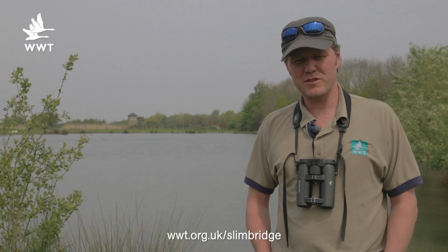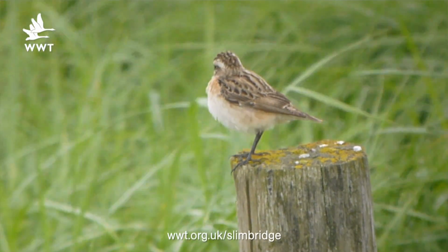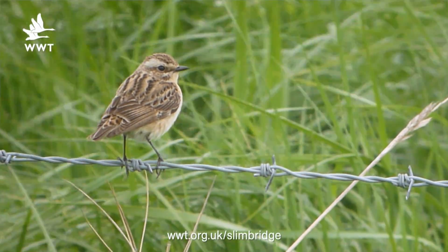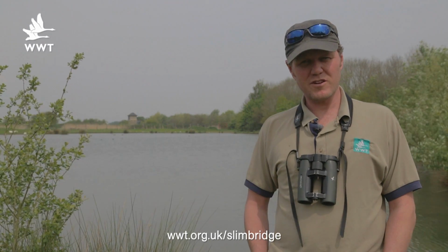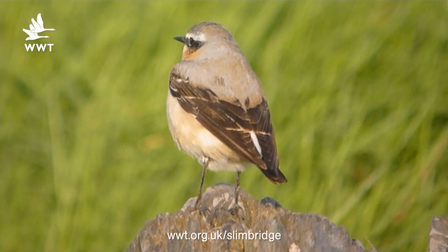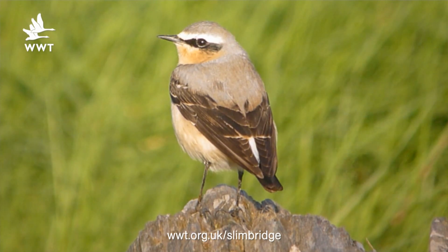We have whinchats and wheatears, which have been spending the winter months in Africa. Whinchat is smaller of the two. It's got that lovely stripe above the eye. You're more likely to see it on top of the fence posts or on a strand of barbed wire, which it uses as a lookout for grabbing insects. Wheatears, slightly larger bird. That big white rump is very obvious when they take flight just ahead of you. More likely to see them feeding on the ground, but they will perch up on the fence posts as well.